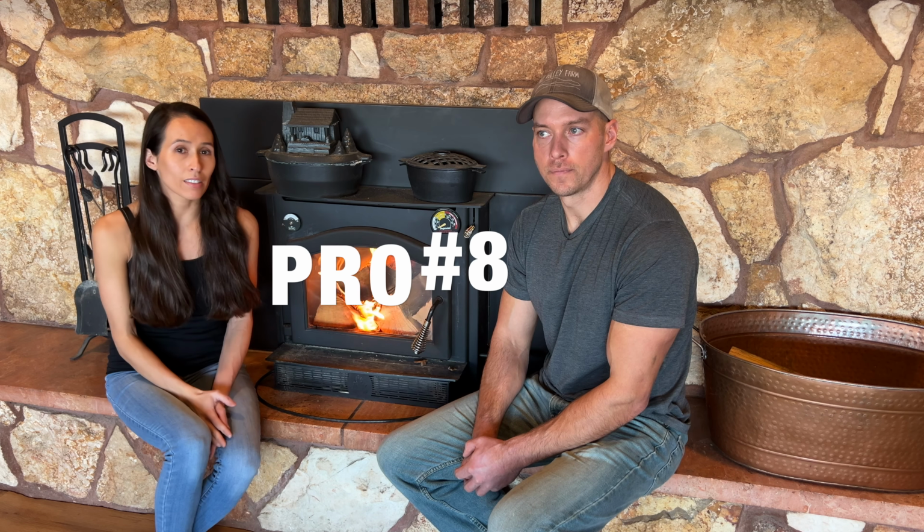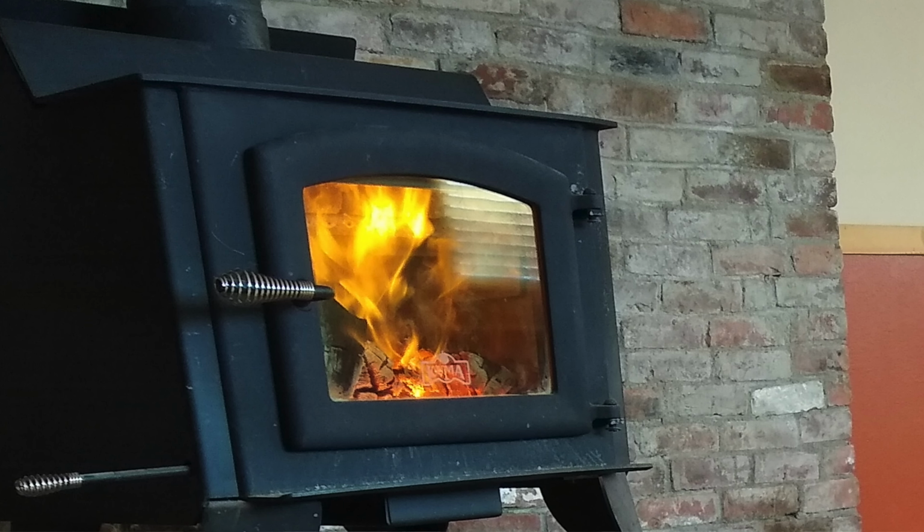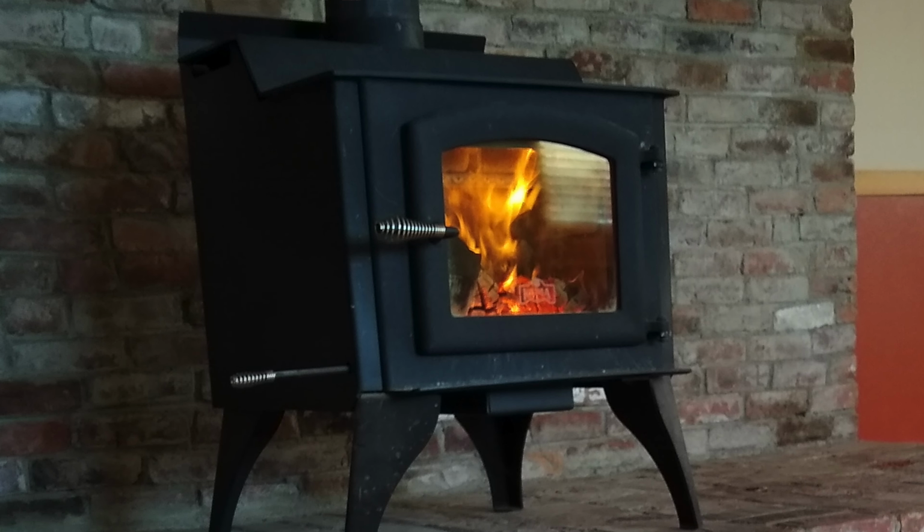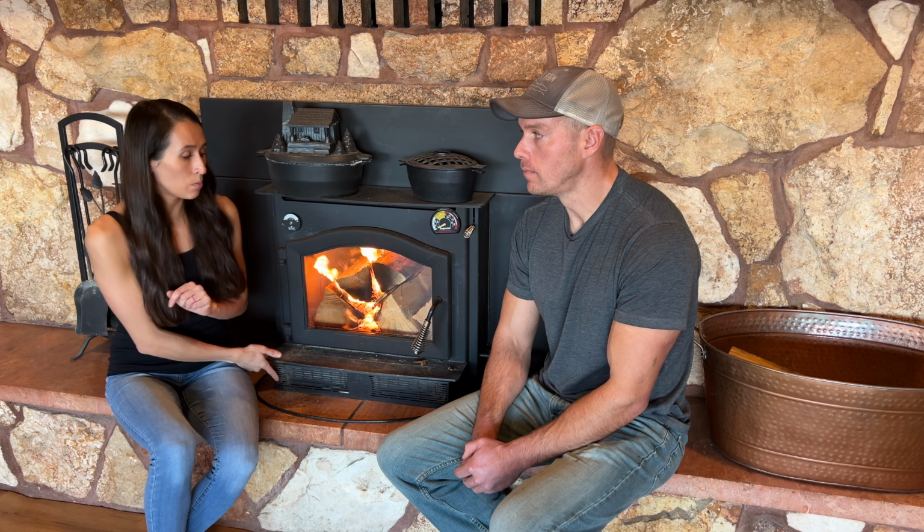Pro number 8 is that it does have a pretty good blower down here. This wood stove is an insert, so we really needed a blower. Our wood stove at our previous house that was also a Kuma was not an insert, and we did not get a blower on that one, but here we really needed it because of how the heat radiates out. So pro 8 is that the blower does function very well.